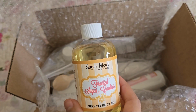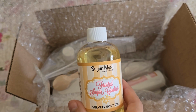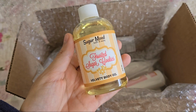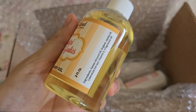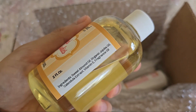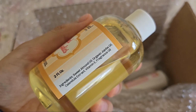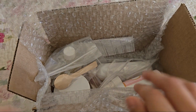So according to my receipt, $16.75 retail price, less 50% off. Not quite sure what that would be, but I was assuming it'd be like $8 and something. And that would be for how many ounces? 2 fluid ounces. See? Oh my gosh. And it has the ingredients as well. I love that. So it says sweet almond oil, organic jojoba oil, calendula extract, vitamin E, and fragrance oil. So there is that one.